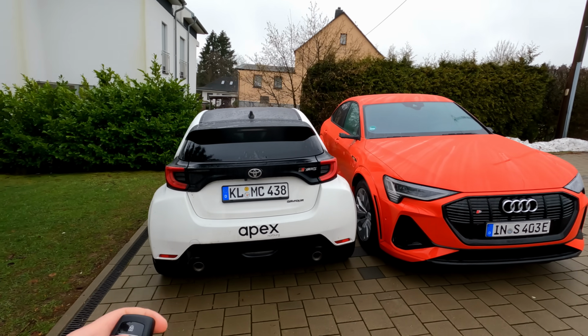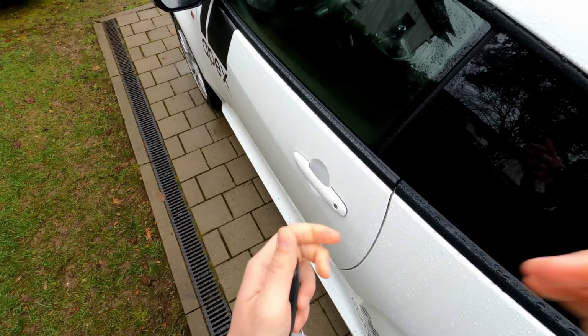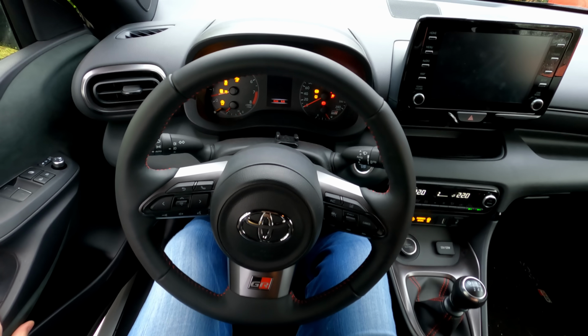Let's hop in the Yaris, something that you guys enjoyed when I did the winter lap, the winter run. Sorry for the weird camera position, but as mentioned, I want it to be one continuous shot. So let's go. Let's get started.